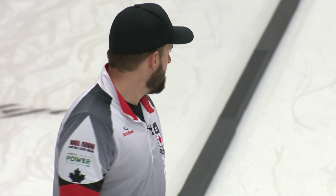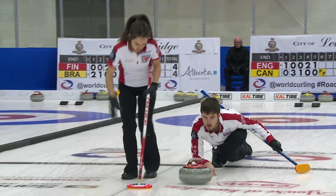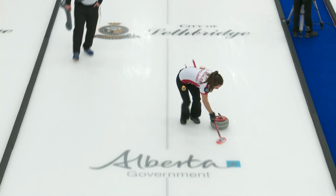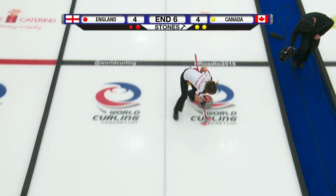Well, the good thing for England is the long row is quite nice. There's 2 guards to roll in behind. Not looking too bad for them right now if they get this nice hit and roll. Even if you roll it far, hurry, group the yellows. Hurry! Needs to really go here.